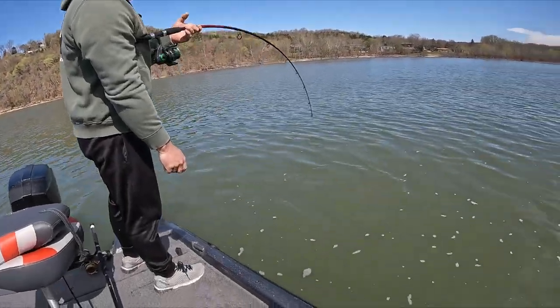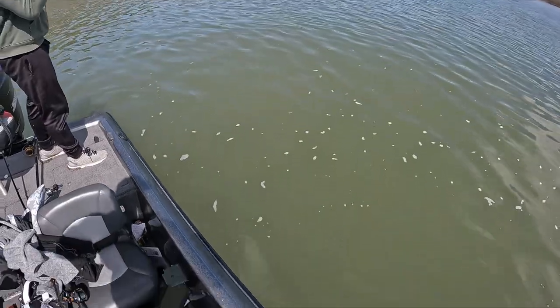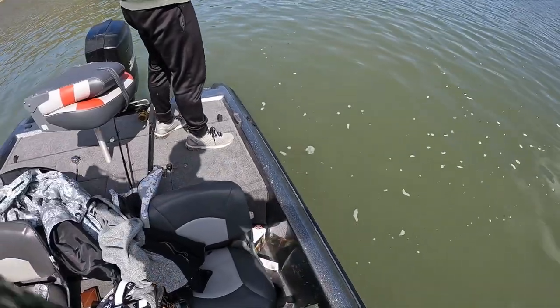All right, we finally got the first one of the day. You can tell he's got one hooked right in the tail. So this one's gonna be a fighter. But you've been fighting him for about 3 minutes now, probably.